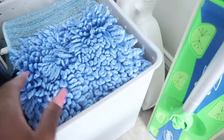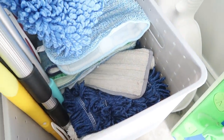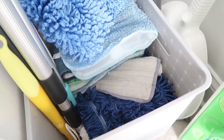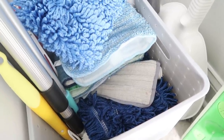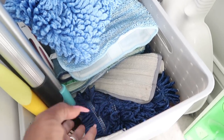In this compartment here, I have all of my duster things for my steam vac, which a lot of you say you haven't seen me use. I do use a steam vac for the bathroom, but not my hardwood floors, unless I get something really, really sticky and I can't get it up. But I try not to use it on my hardwood floors. I tend to use it more in the bathroom. But I have the heads for that.